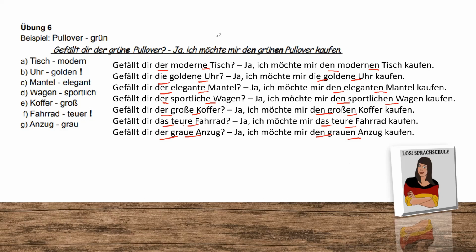This is the correct answer to this exercise. By the way, we have here also a reflection. I think you know this because I already covered this topic. I want to buy myself something. In this case, to buy something for oneself is a reflective verb. If you struggle with that, I also have a video about this in my playlist.